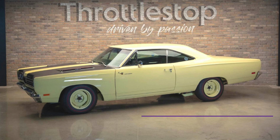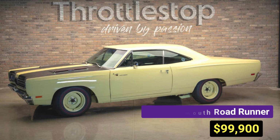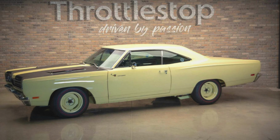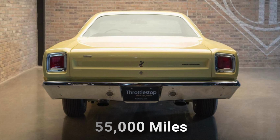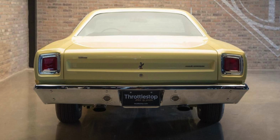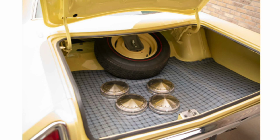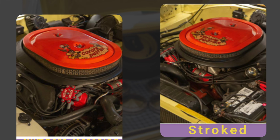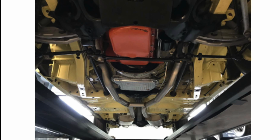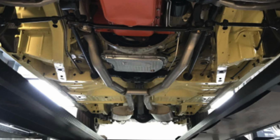Next up is a 1969 Plymouth Roadrunner with an asking price of $99,900. It has 55,000 miles and is an older restoration. The car has its numbers matching 426 Hemi, but it has been modified and stroked to 472 cubic inches, pumping out 589 horsepower. The 727 automatic transmission was fortified by TCI.